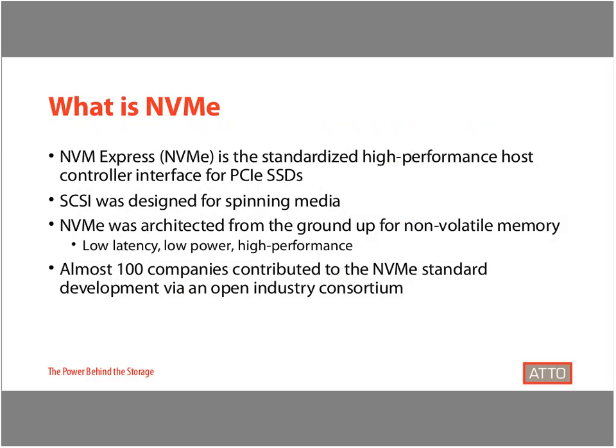NVMe is completely different than the SCSI interface that we know and love today. SCSI was designed for spinning drives, for hard disks, and it has a lot of latency built into the protocol because it presumes that your spinning media is fairly slow. SSDs have changed the game and they have very low latencies. Unfortunately, they're still dependent on a SCSI protocol that is slow and holds the SSDs back.